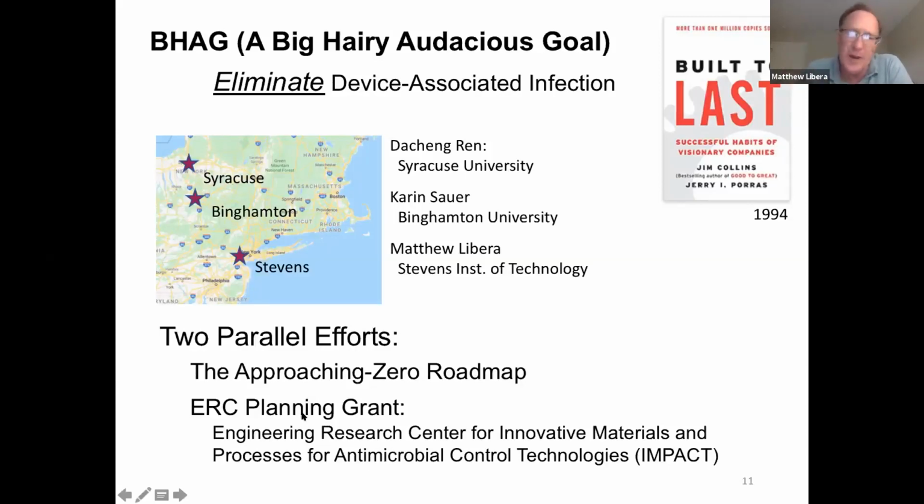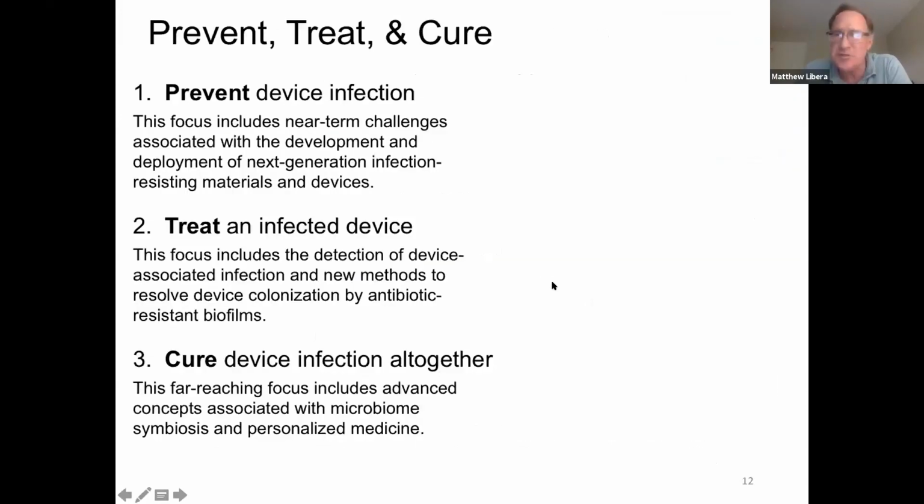We're really doing 2 parallel efforts. One is we're trying to develop a roadmap of how we might solve this problem. And 2, we're working on an NSF Engineering Research Center proposal. We've already made some pretty substantial progress. I won't go into too many details. I imagine Henry started getting nervous that my 8 minutes has probably already passed.